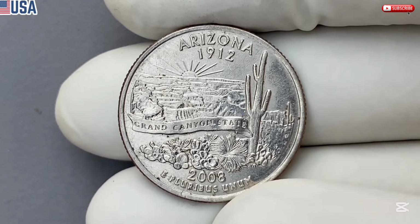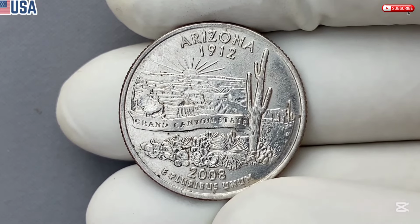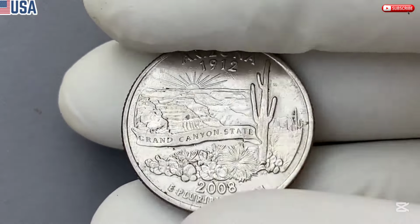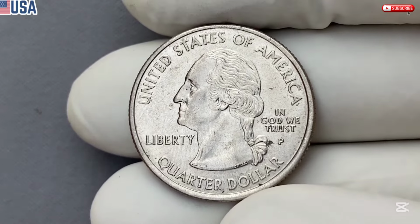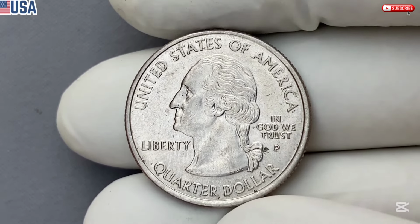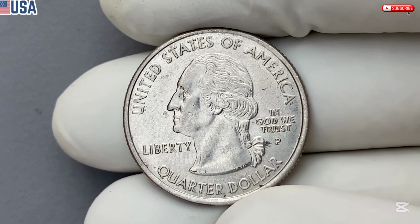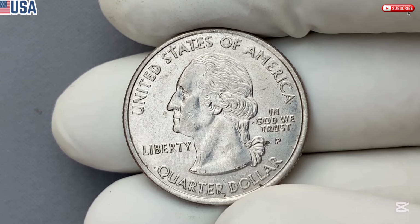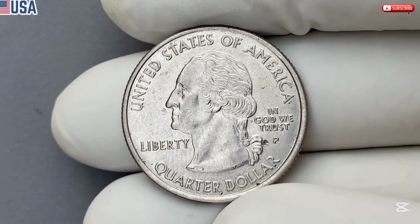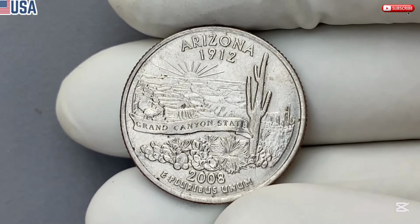And here's the thing. Only a very limited number of these error coins were produced. Finding a die clash error in a 2008 Arizona quarter is like striking gold. It's not something that happens every day. These error coins are extremely rare, and their value can be significantly higher than a regular, uncirculated Arizona quarter. While the standard 2008 Arizona quarter is worth just 25 cents, if you happen to have one of these error coins, you could be looking at a much higher price tag.